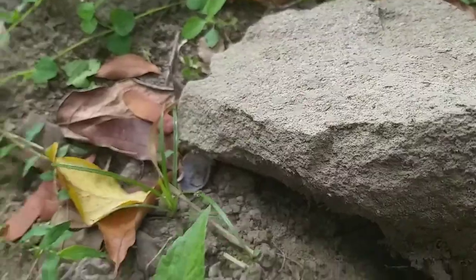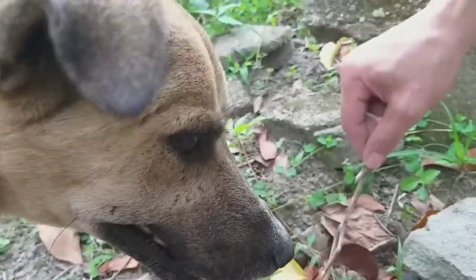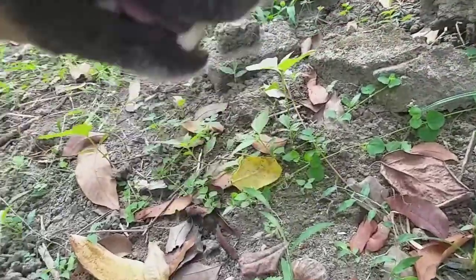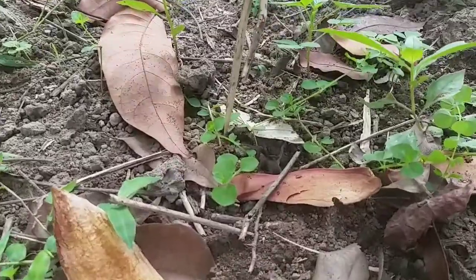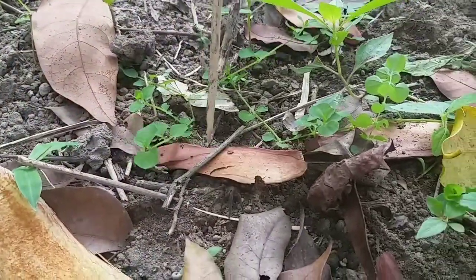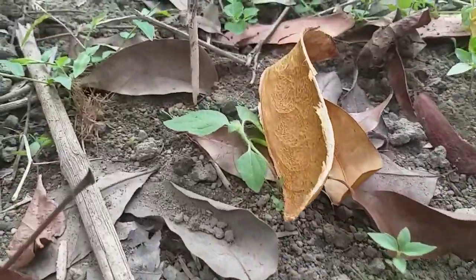It's right there. So Pipo is always with us. He's making sure you're not hurting the spider. Don't go back, please. Sorry. Oh, cute.